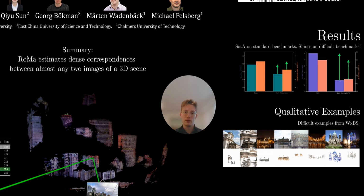Let's have a brief look at the results. We observe a general boost on all benchmarks. Most encouraging is perhaps that our improvements are largest on the most difficult benchmarks. We visualize some estimated warps, with white here indicating uncertainty. As can be seen, RoMa is able to estimate reliable correspondence even in extremely difficult cases.